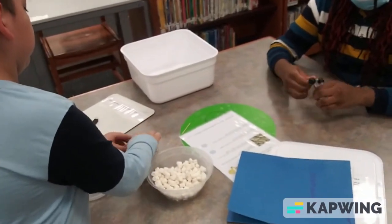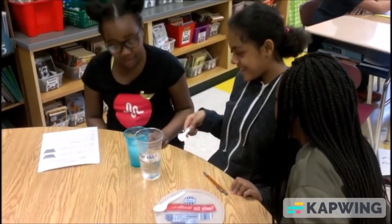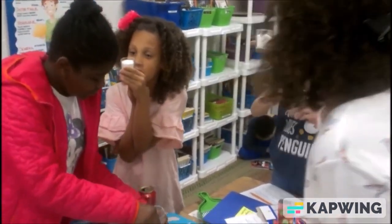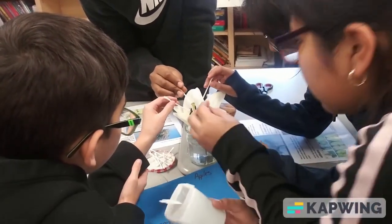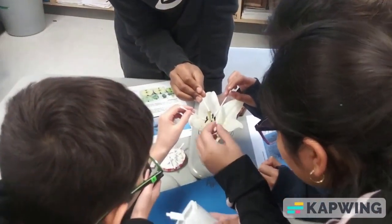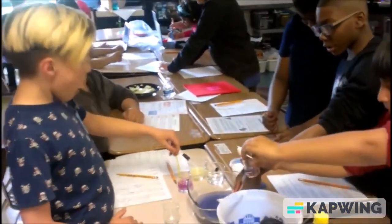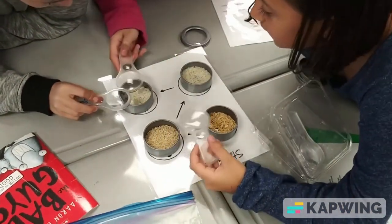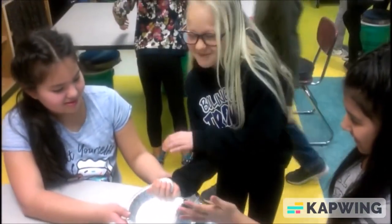The activity could be about molecules. It could be about density. About nutrition. About plants and plant structures. Safe chemical reactions. Use tools. Make observations. Learn scientific principles disguised as fun facts.